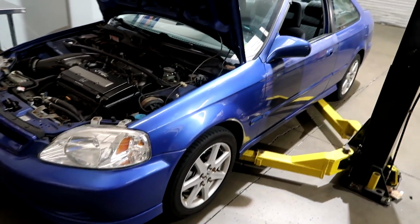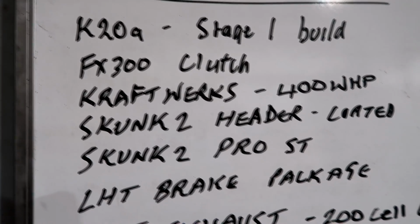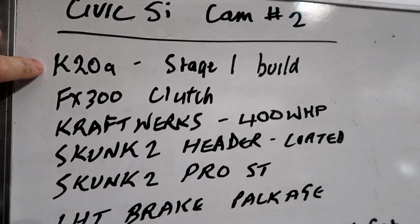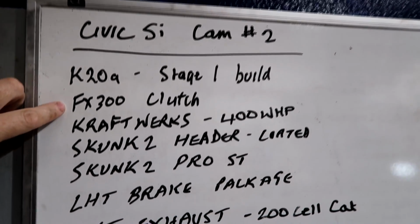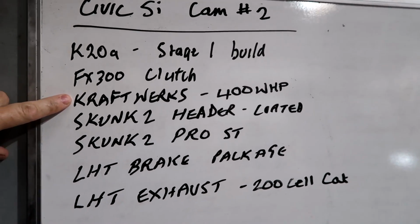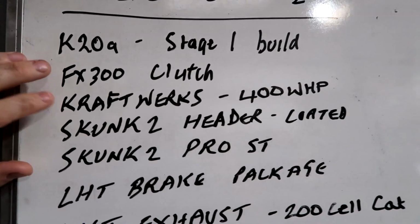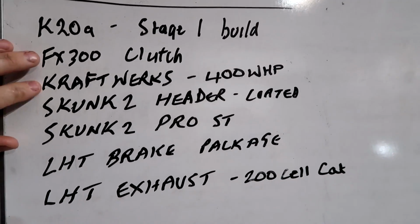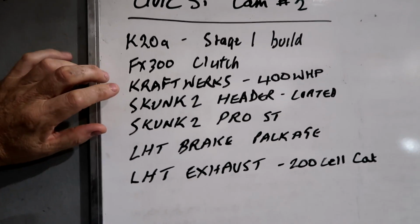We'll do a little step-by-step along the way just to show you. Not too much detail, but this is what our list is looking like. Stage 1 build, we did pistons, rods, head work, head studs, new gasket seals, the whole deal. FX300, we're doing a Kraftwerks supercharger on this. The kit for this is basically just a blower that you bolt to the engine. You provide everything else if you buy this kit. So we'll be building the intercooler piping, an intercooler and such.